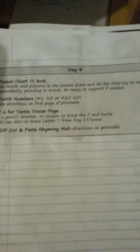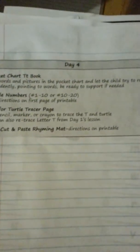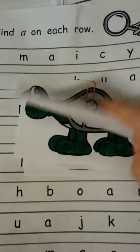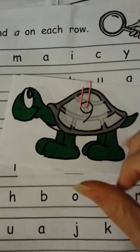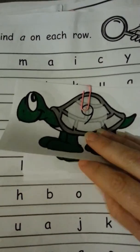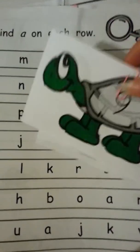Our next activity is reading the alphabet, and we are on letter T, day 4. What I have for that is these turtles, and they have numbers, so he'll just be putting counters on top of the turtle. I'm trying to find little plastic flies or something like that, something that the turtle eats, or little worms. I might use gummy worms actually, for him to put that many on there, and then he can eat them. He'd probably like that better.